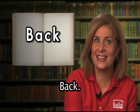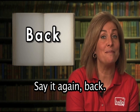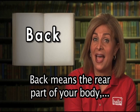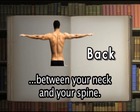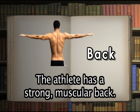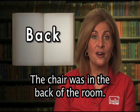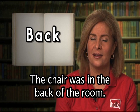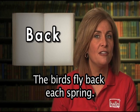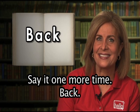Back, back, back. Now you say it, back. Well done. Back has three definitions. Back means the rear part of your body, between your neck and your spine. That's your back. The athlete has a strong, muscular back. Back also means the opposite of front. The chair was in the back of the room. Back also means where someone or something was before. The birds fly back each spring. Back. Say it one more time. Back. That's correct.